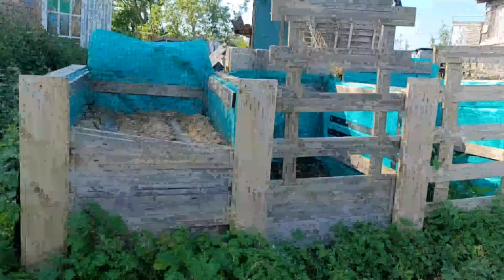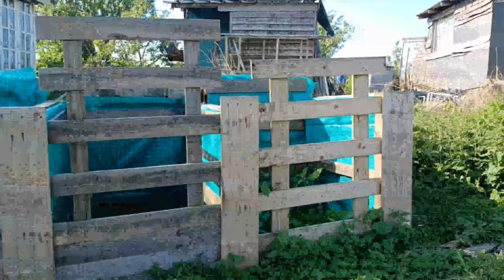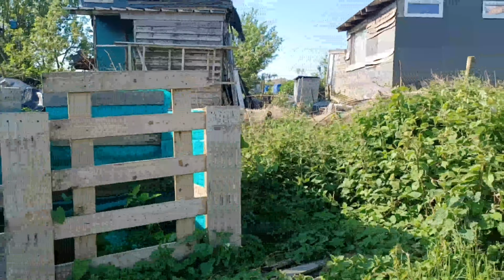And then they're the plots on the front. Can't really get to them from this side. I'll have to show you one day. So he's made some nice compost bins. They've got a lovely view up there because look at that. Over in the distance, beautiful.